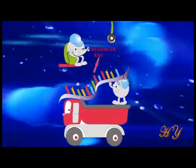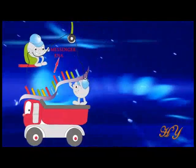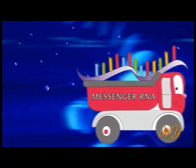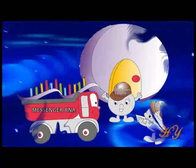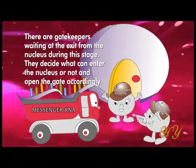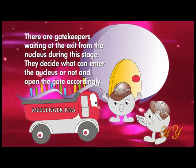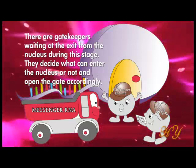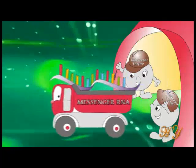The extracted copy is called messenger RNA. The messenger RNA sets out for the factory where the protein is to be manufactured. The messenger RNA carefully transports the copy and leaves the nucleus. There are gatekeepers waiting at the exit from the nucleus during this stage. They decide what can enter the nucleus or not and open the gate accordingly. The gate is always open for messenger RNA.